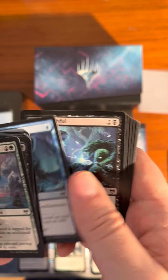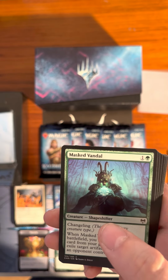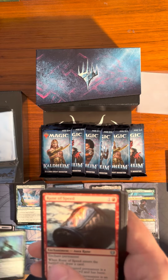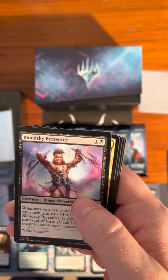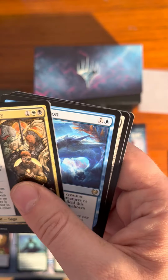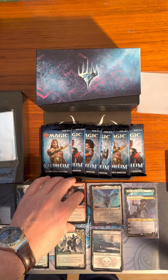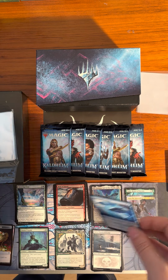Ooh, a null isn't a bad common. Nice, that's the best common. That's not saying much. I'm just realizing the reason this is messed up. I should have over here the tokens, and then down here the kind of okay commons and uncommons. Mass Vandal. All right, to the uncommons. Ooh, Bloodsky Berserker. All right. Ascent of the Worthy. What do we got behind it? A rare. That rare is Mystic Reflection. Don't think that's anything, but we just got Kaya and before that Toski, so I don't need anything. Snow Covered Swamp and an Arena Coat, which we throw away.